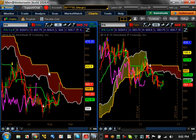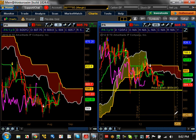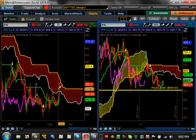Palladium, really nothing going on right now. You can see it bounced off its major support level of 554, and it looks like its major resistance level is going to be 649.85 moving forward, but nothing really going on in that one.